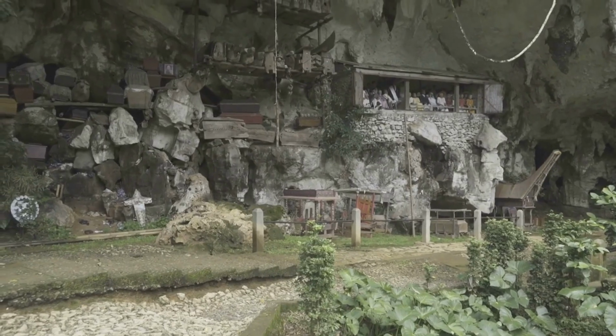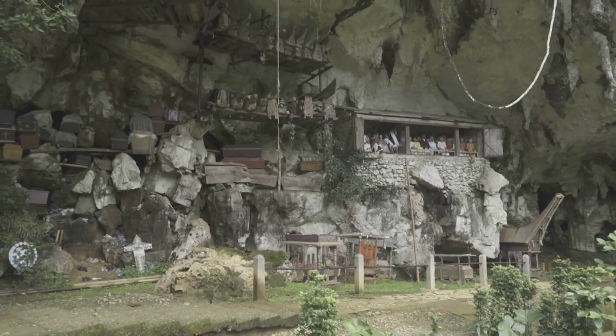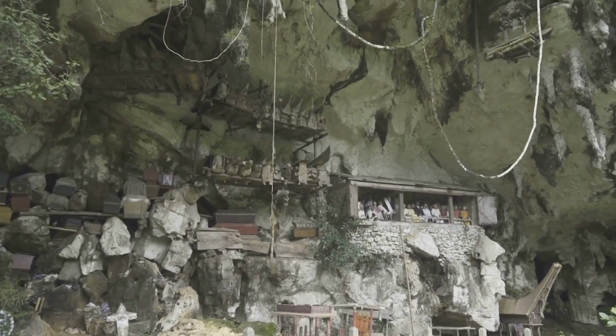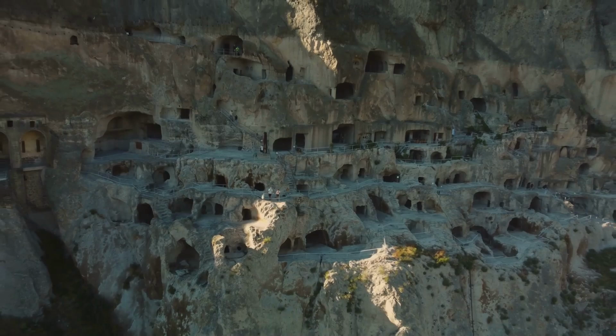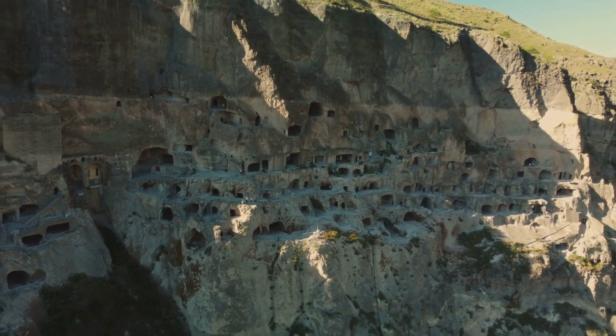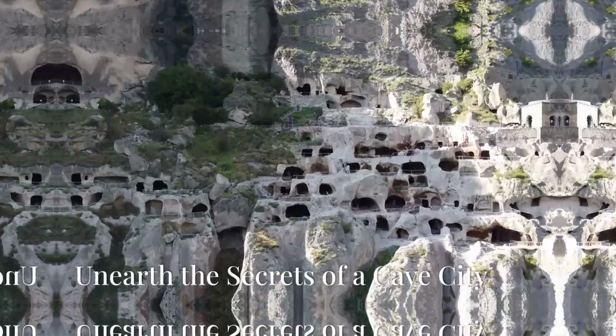Exploring these ancient caves, tunnels, and temples will be a day you won't soon forget. Each corner of Uplistsikhe tells a story, from the intricate carvings to the expansive halls, offering a glimpse into the lives of those who once inhabited this extraordinary place.